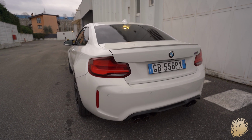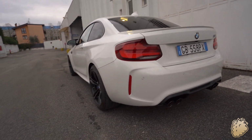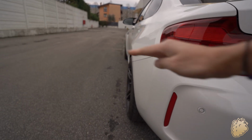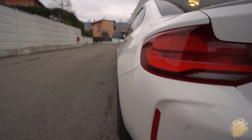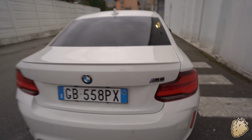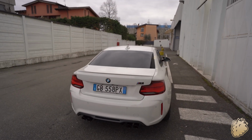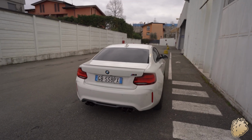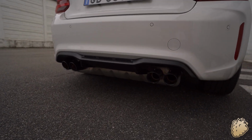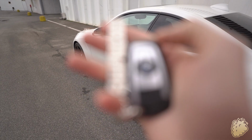I thought this car was smaller than the S3, but it's really, really wide. I don't know if you can see it here, but it's like going out from the body. Competition pack, that's 40 horsepower more than the normal M2, so it's 410 horsepower. This big box is awful, but that's going away. I'll show you the interior right now.